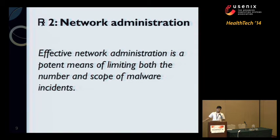The other thing is that it seems that effective network administration is a very potent means of limiting both the scope and the number of these malware incidents. For instance, just anecdotally, the same hospital with whom we collaborate, when Conficker hit the hospital system, because of their usage of isolated networks and because of their usage of access control lists and VLANs, it didn't really affect their systems as much.